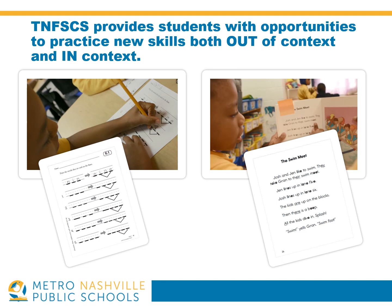Having multiple opportunities to engage in practice gives students greater chances at increasing their phonological and phonemic awareness and becoming proficient readers. Within your sessions, you'll see practice in context as students are reading decodable passages. You'll also see that we've incorporated practice out of context in the form of word work, where students are working with writing and spelling the words using the sounds that they've learned.